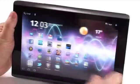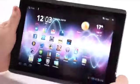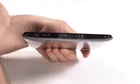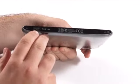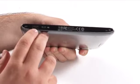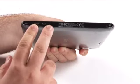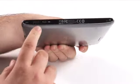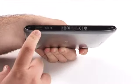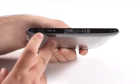Outside of that, the other big feature that Acer's adding to the mix is, and I'll try to do this so you can see, there's an HDMI port on the other side, but there's also a USB host port, which I don't think any of the other manufacturers are using for their tablets at the moment. With this port, you can attach an unpowered flash memory drive or a powered portable hard disk.